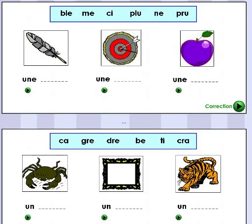Then we have ka, gre, dre, be, ti, kra. Note the difference between ka and kra. Got the R in the middle here. Un crabe. So I'm not saying un cab, I'm saying un crabe. Un cadre. Un cadre. Un tigre. Un tigre. And here are the answers, so you can compare with what you wrote down.